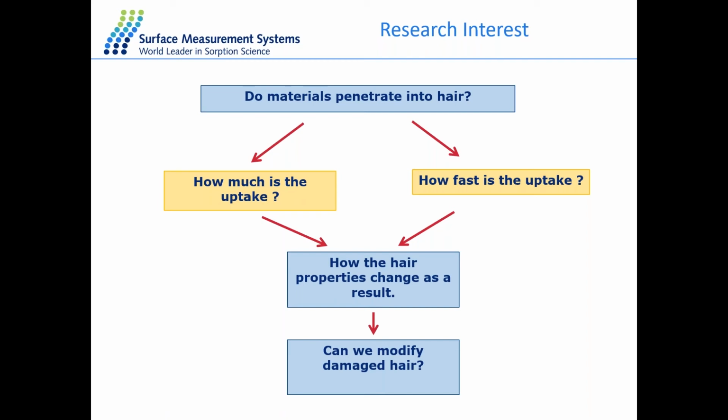And the other part that we are going to focus specifically on is how changes in the structure of the hair, damage hair, for example, or modify structure of the hair, can affect the total water uptake and can affect the equilibrium condition of this water uptake.